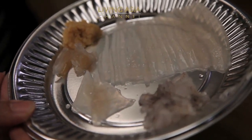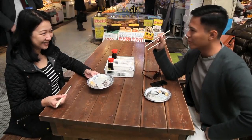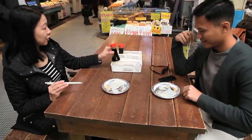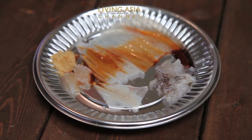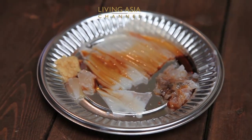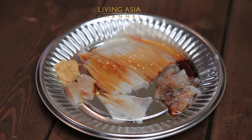So we've got our squid and we're ready for the pre-lunch appetizer, right? I'm more than ready to do it. And apparently, the squid moves when you put some soy sauce on it. So shall we do it together? Let's... Oh wow! It's moving. It's moving. Oh my goodness.